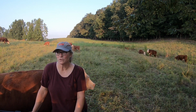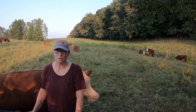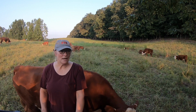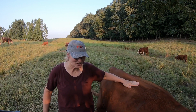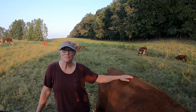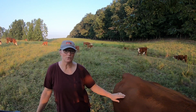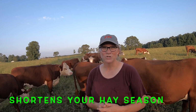We were a little overstocked at the time, trying to look for some new property, additional property. So we cross fenced one time, and just that one time, it was amazing how much more grass that we had. I literally don't think we would have made it through that season if we hadn't done that. It shortens your hay season.